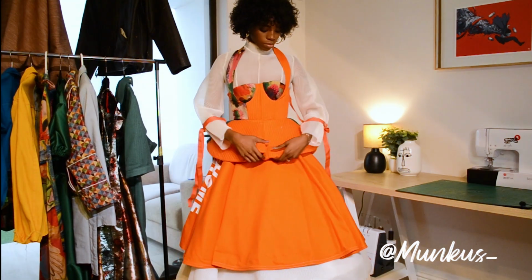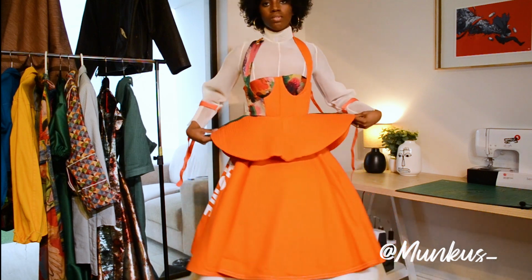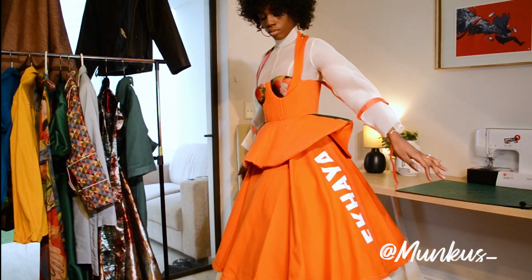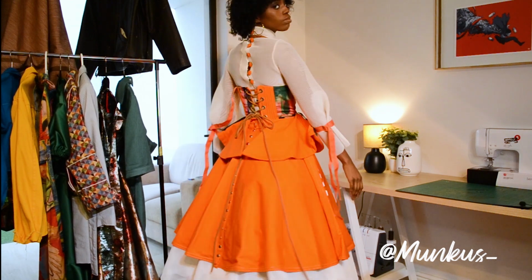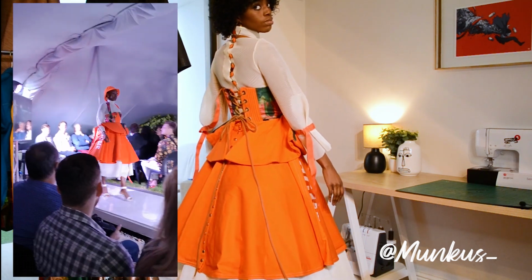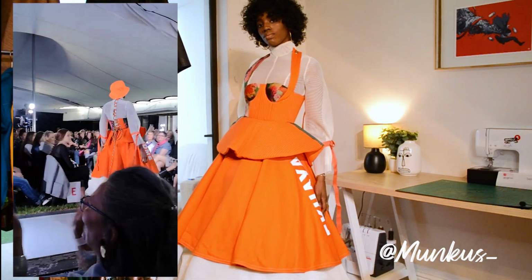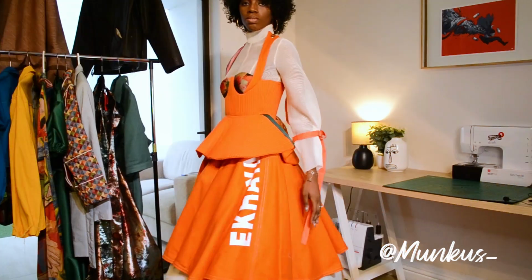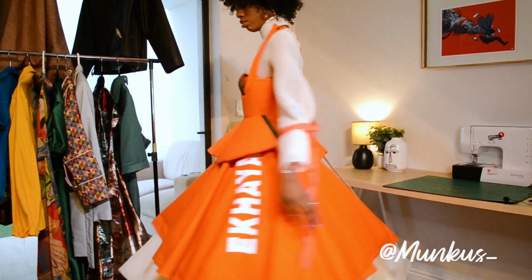I did a corset that layers on the top and is kind of really structured. If you know me, you know that I love matte fabrics, I love structure, and I like building things into the fabric. And this is basically how it looked on the little runway we had. It's really big, that's why the shots were kind of cutting my head off, but yeah.